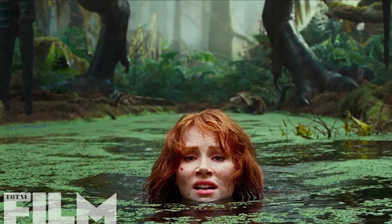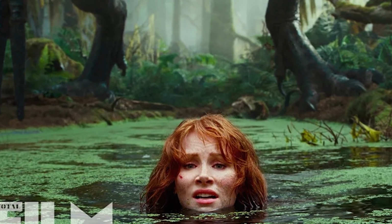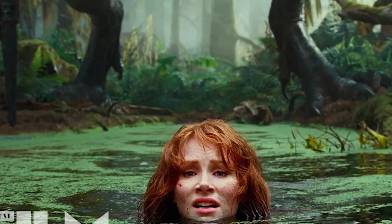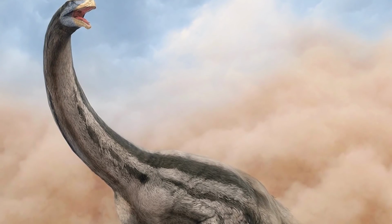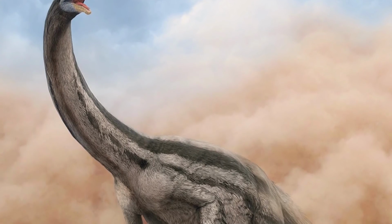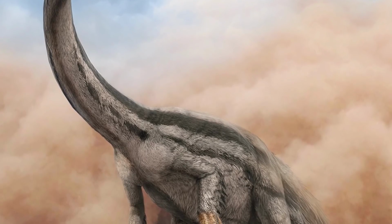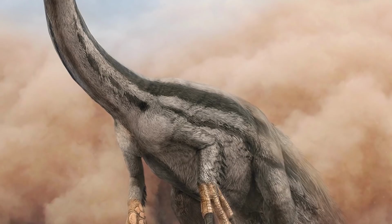And speaking of that dinosaur, what is it? The dinosaur is a Therizinosaurus, and yes, it is a newcomer to the franchise. Introduced in Dominion next summer, the dinosaur is a very large herbivore and is known for its giant claws and long neck. It really is a strange looking dinosaur, but it's one that was never on InGen's list and was not known to roam on Isla Sorna.